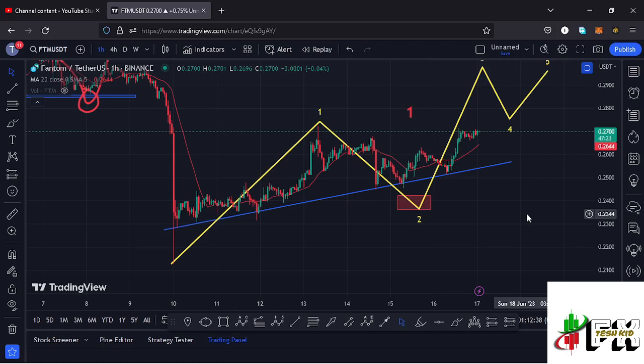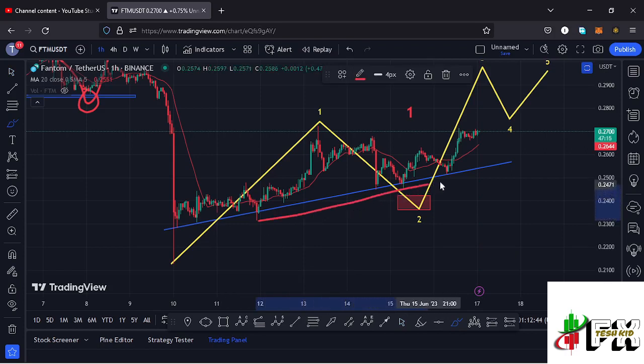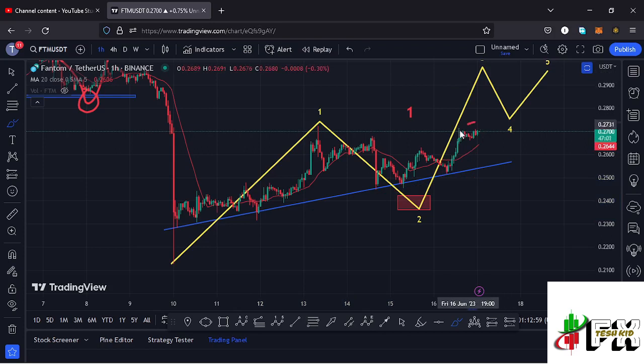At the time of this recording, we have continued to hold above our ascending trend line that I gave you in my previous videos, where I said that as long as we are holding above it, there are high chances that Fantom is going to continue unlocking higher prices and continue gearing up. We are also holding above the 20-day MA here on the 1-hour chart, which is still acting as support for us to continue gearing up.